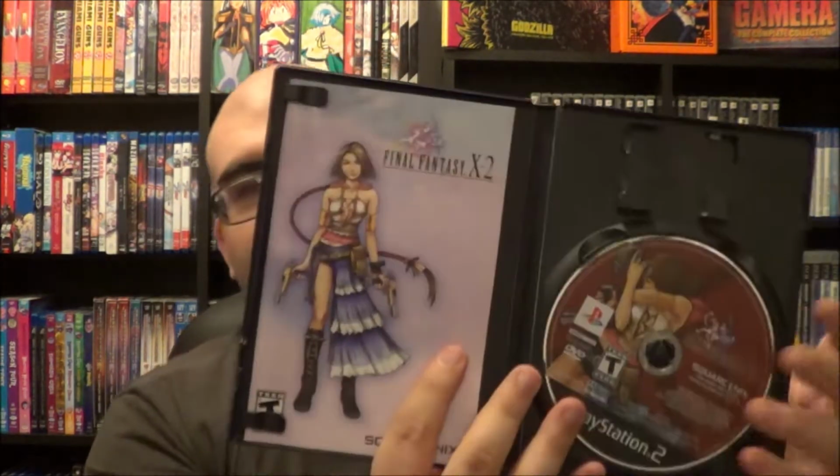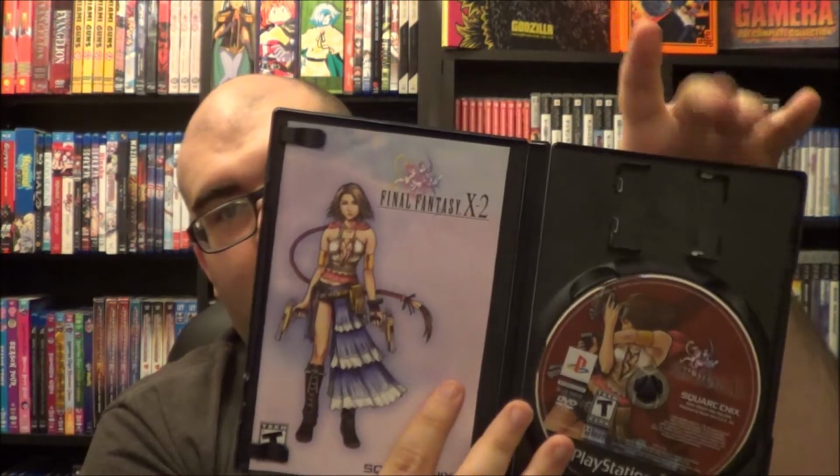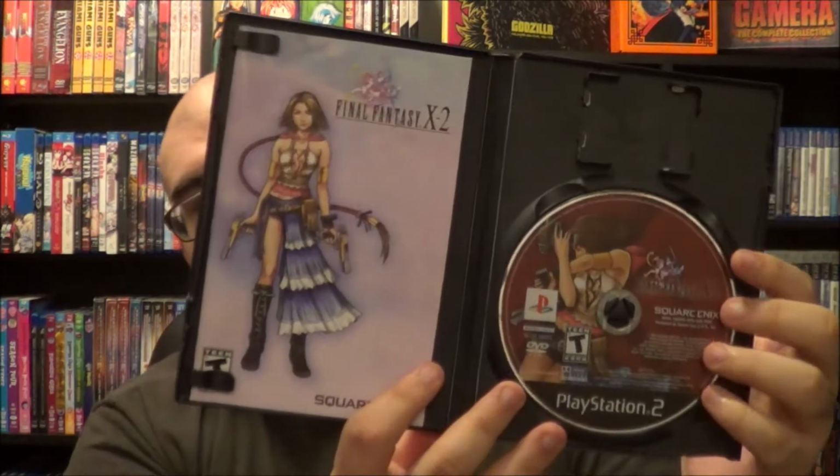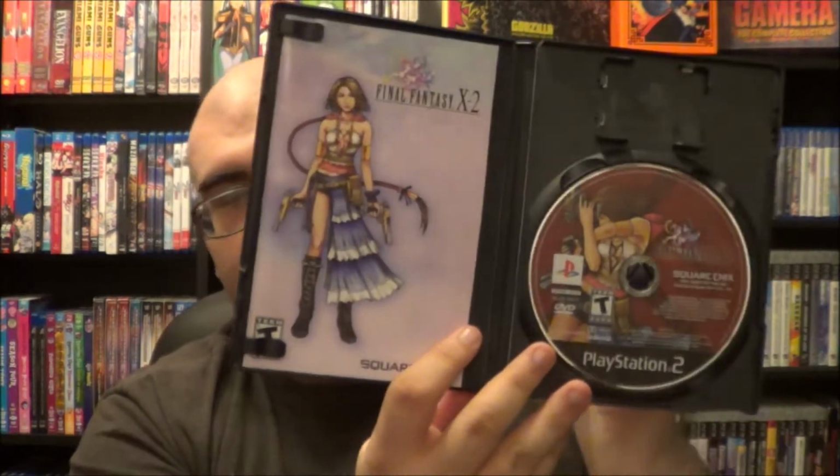So yeah, it is complete. And by the way, both the Final Fantasy X disc and the 10-2 disc are mint. I believe they did have a few light scratches, but of course, whenever you get a game from M&M Games, they will resurface it for completely free. So very cool. Now I have a very mint condition copy of the game. Still freaking cool. The manual, like I said, is in mint condition, so hell yeah.